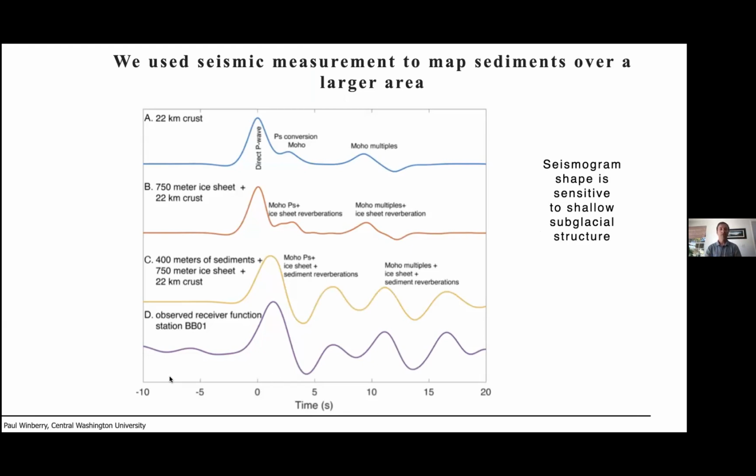So this is just 20 seconds to show you a seismogram. These are called receiver functions, but essentially they're seismograms. Here's an observation from one of our stations near where the MT stations were recorded. At the top, middle, and bottom are different synthetic seismograms to try and match the observation. In blue would be if there was no ice.